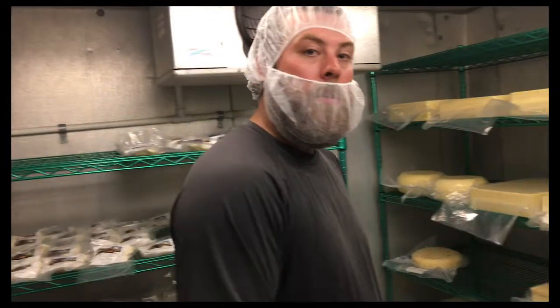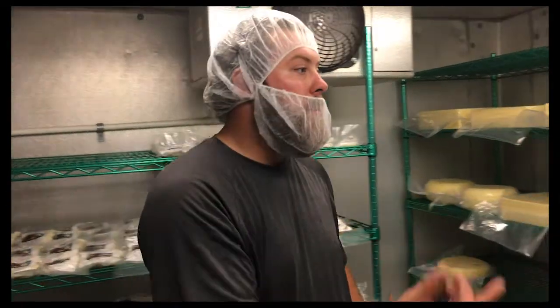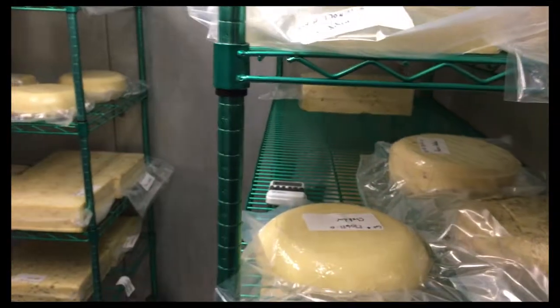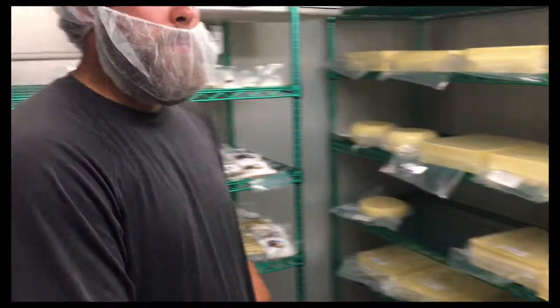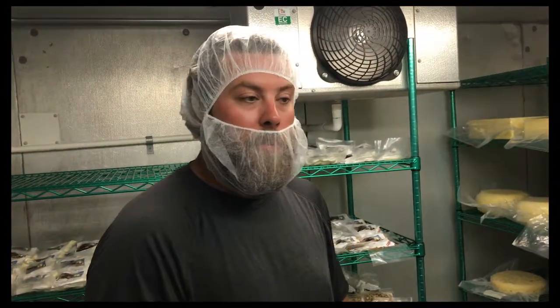And what's the longest you've done since you've been here? Since April 19th, that first batch. Okay. That's the longest. I don't know where they're at. They're somewhere in here. But we've been going since April was the first blocks. So that's what, 2-3 months? Yeah. So we've cut the first ones for the mild cheddar.